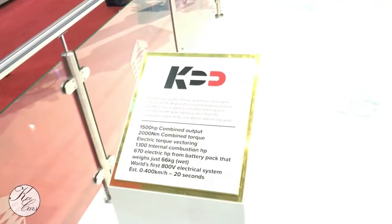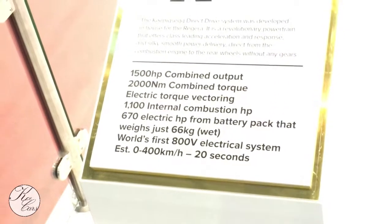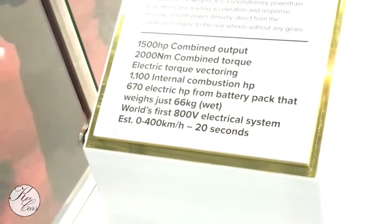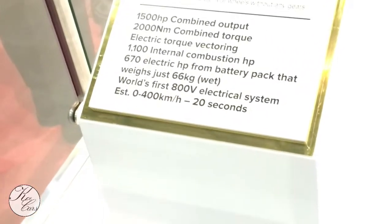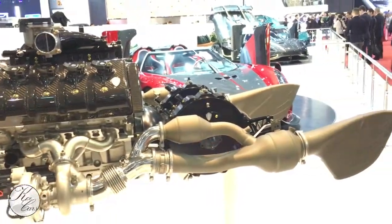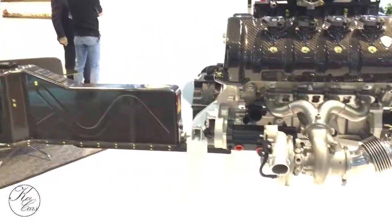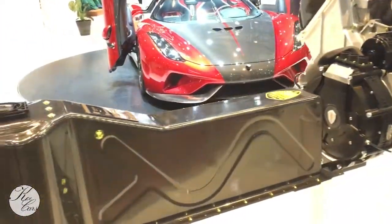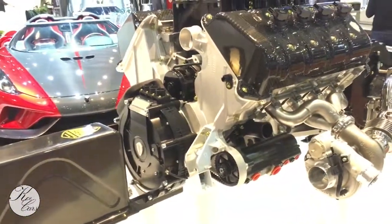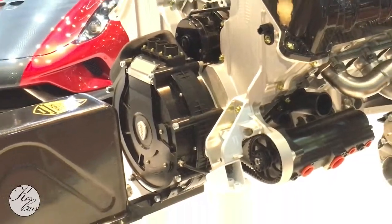Let me show you. Let's have a look at this. The KDD. Yeah, 1,100 and 670 electric horsepower. Electric horsepower. Yes, so there are three electric motors, one for each side at the back at the axle and one before the engine that helps the engine when the turbos aren't that efficient. And this also should be a Rimac unit, a Rimac electric motor.